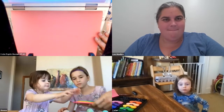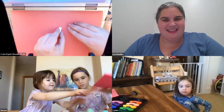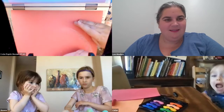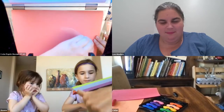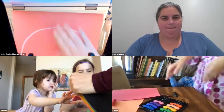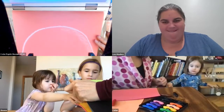You basically start with a big old rainbow shape. So I'm going to start in the middle because of how my paper is angled, but you can do it from one side to the other. I'm going to start with the pointy end first. Okay. Here we go. Draw kind of a rainbow shape. Okay. Doesn't have to be perfect. Mine's a little lumpy. I don't really mind.